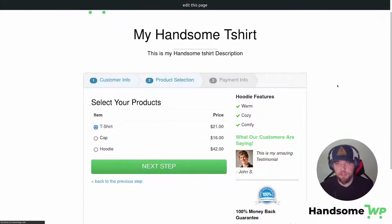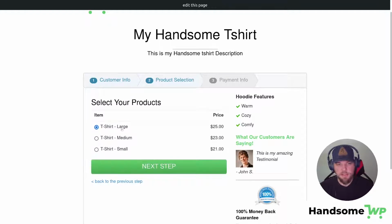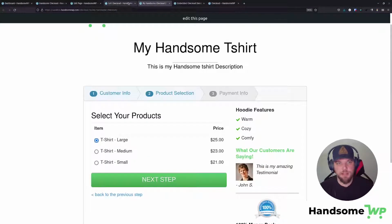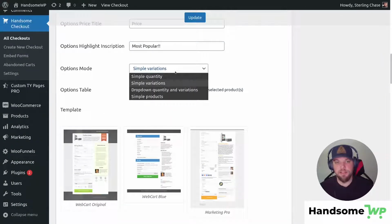Now let's refresh, and let's go to our products. And now you're going to see it's going to automatically pull those variations from WooCommerce. So once they're set up in WooCommerce, they're going to automatically be usable on our Handsome Checkout, which is absolutely amazing. Super easy to set up. All I had to do was select it in the dropdown.